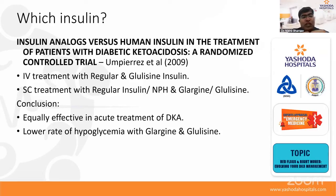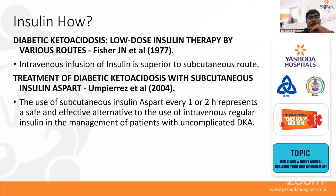But what happened with glargine and glulisine is that the incidence of hypoglycemia kept coming down, especially when you give glargine or glulisine. Okay, so that is one of the important factors we need to remember when we are giving insulin. So low-dose insulin therapy by various routes, a study by Fisher, Jane et al.: intravenous infusion of insulin is superior to the subcutaneous route.